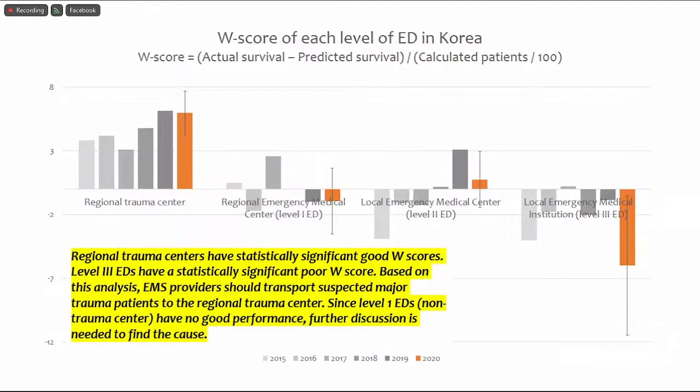We can also compare the W score of each level of ED in South Korea. For example, we categorized our EDs into 4 groups: EDs in regional trauma centers, level 1 ED, level 2 ED, and level 3 ED. As you saw, in the regional trauma center group our W score was positive, over 3. So if patients were transported to a regional trauma center, they have an opportunity to save more lives than predicted. But if patients are transported to a level 3 ED, they can lose lives.